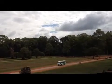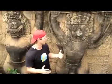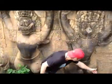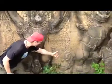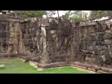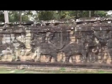This place is just incredible. In the Hindu faith, there are 3 powerful creatures. You can see them all represented here. We have Garuda, Singha, and Naga, which is the cobra, the snake, the bird, and the lion. This is the terrace of the elephants. The elephants were another powerful creature, of course.